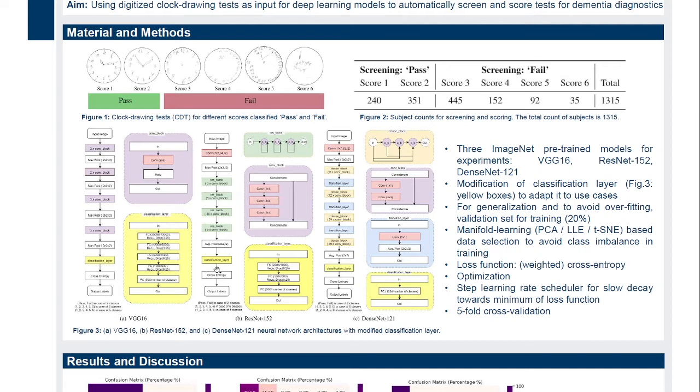We split the set into 842 training, 210 validation, and 263 testing images, and then used manifold learning to counter a bias of a certain class that comes with a random selection. We basically started with a random selection, but we figured out that the results were very inaccurate. The steps of this manifold learning algorithm are: we start with a dimensionality reduction to see the distribution of the entire data. Then we cluster to find similar data, and then we randomly select within these clusters to define the split sets.